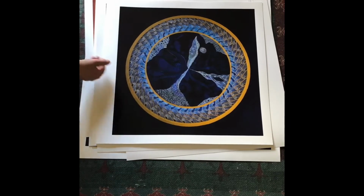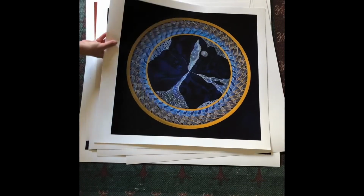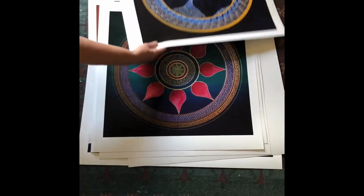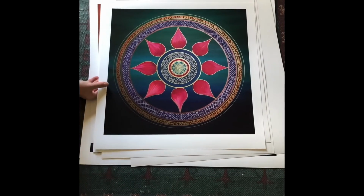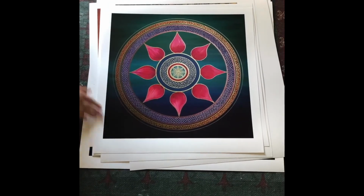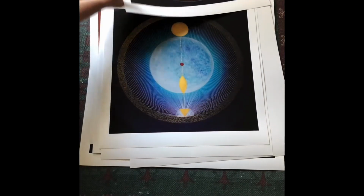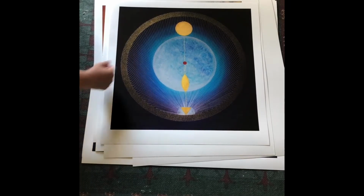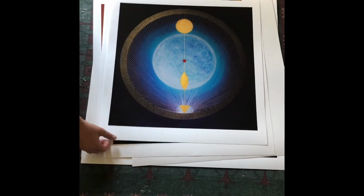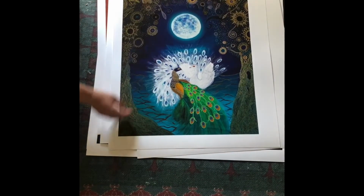This is called Depth. If you can focus in there, you can really see the detail in the centre. It's very, very beautiful. Very watery, I think, emotion. This piece is called Surrender, and it's got the lovely Celtic knotwork going on. We've got Divine Feminine. So you can see my hand in relation to them, so you get an idea of the scale.